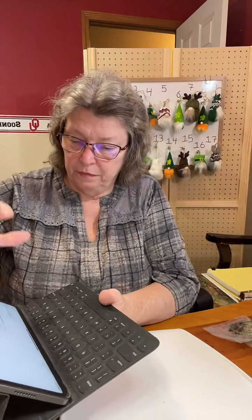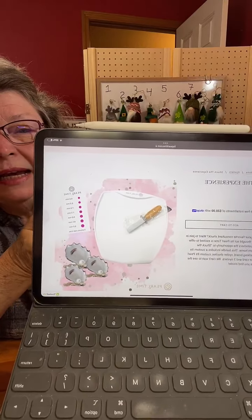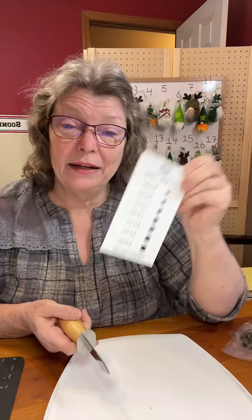Okay, so the Shuck the Experience is, if I can get it to open up, there it is. It's your opportunity to do what we do here at home. In the experience, you get a shucker just like the one that we have here. You get a tray just like ours. You get the guide, the pearl sizing guide, and three oysters. So you get everything that you need to open, including this is only two, but you get a third one.